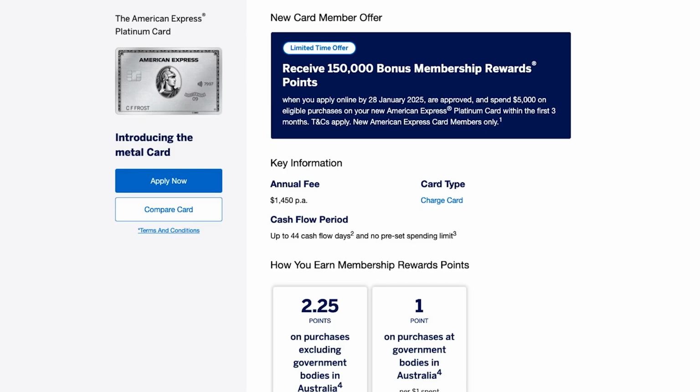Now it's time to talk about a card that I'm really passionate about, the American Express Platinum Card. While it does have a high annual fee, it is packed with value to ensure you get your money's worth. This card can take care of all of your travel, accommodation, hotel, and comfort needs, elevating your holiday and lifestyle experiences at the same time.